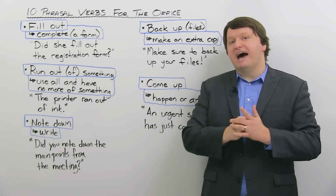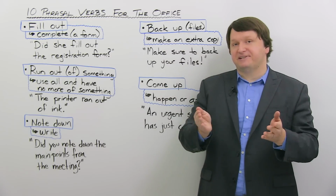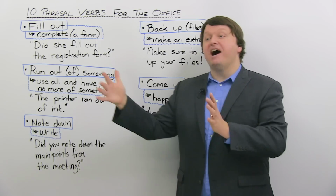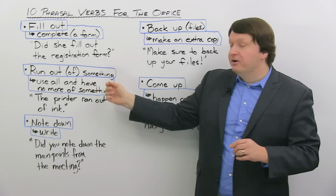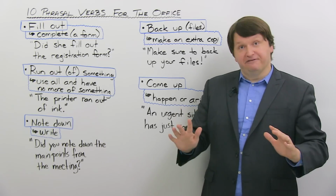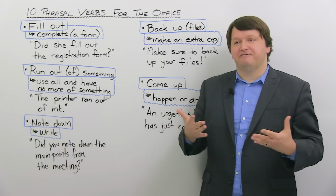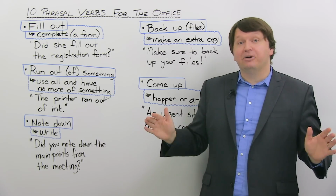Next, to run out of something. Now, I put the "of" in parentheses because you can just say, oh, it ran out, or something ran out of something else. So, for example, if something runs out, it means you have used all of it and there's no more left. Now, in the office, usually this refers to some kind of supply, some kind of inventory item that you have no more of because you ran out of it.